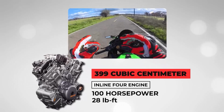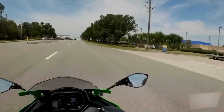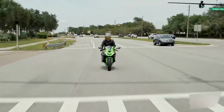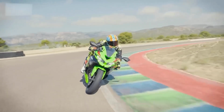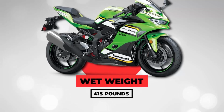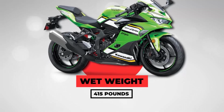The result is a stunning 100 horsepower and 28 pound-feet of torque. That output might not sound overwhelming, but the delivery is where it stuns. This bike redlines at 15,000 RPM, giving it a rev range that puts much larger American cruisers to shame. This supersport weighs just under 415 pounds, giving it a razor-sharp power-to-weight ratio.